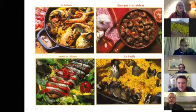After, you have snails. La catalane is made with tomato sauce and meat. And no garlic. Not really. It's more in the oven and cooked with tomato sauce. And you have persil. Parsley. And then the first one was la bouillinade.